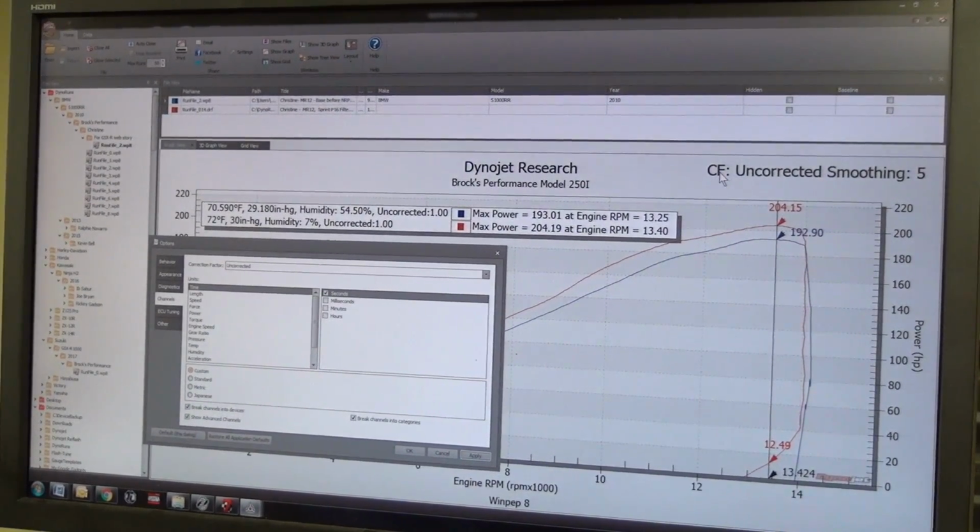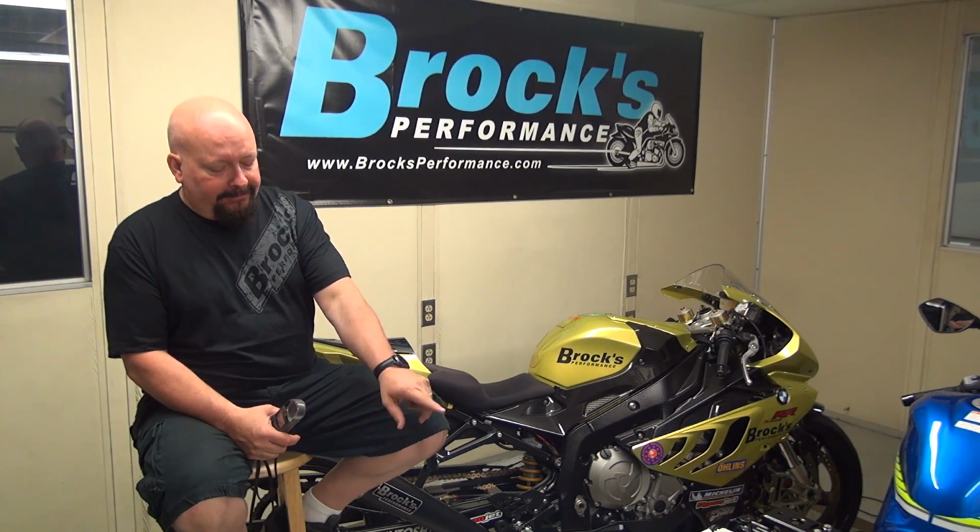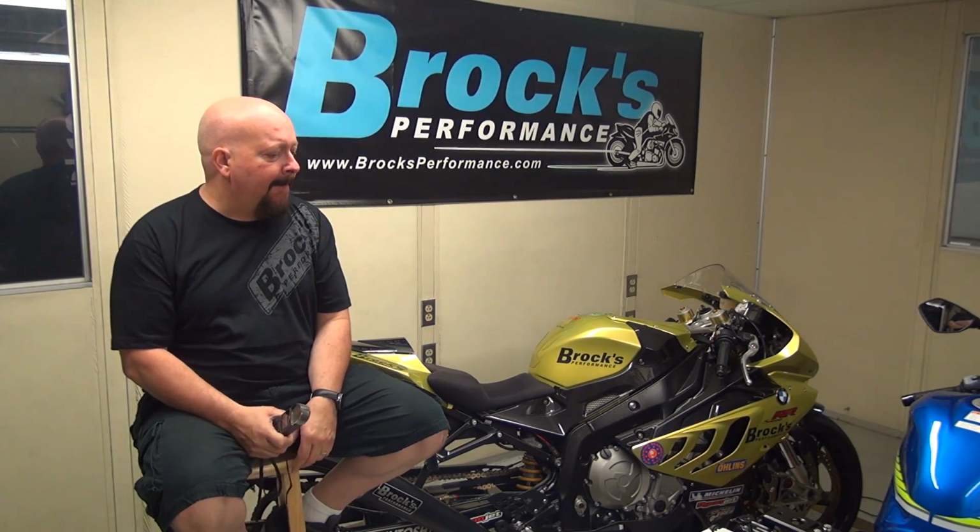So what do we do with all this info? We'll have that discussion right now. With all these variables, what can we do? Well, at Brock's Performance, we keep mountains of notes. We have procedures that we follow to try to remain very consistent when we do our testing. Simple things like nitrogen in the tires and a tire pressure or temperature sensor to monitor the temperature so the tire doesn't ball up when we're running it on the drum here.